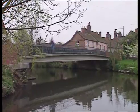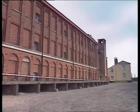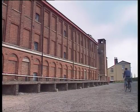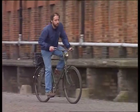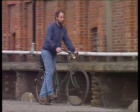Malt is the most important ingredient in beer. We're lucky because we have a maltings only half a mile down the road. It's one of the few remaining floor maltings in the country.